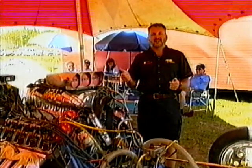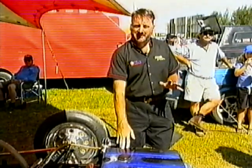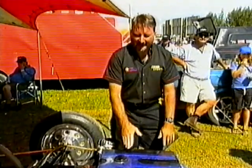Why is it called a top alcohol car? Because it runs on alcohol. And this is where the alcohol goes. Goes through about 4.5 litres per run. Not the alcohol you drink, but this thing drinks this stuff like a fish.